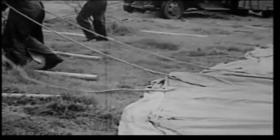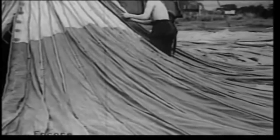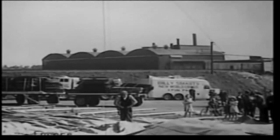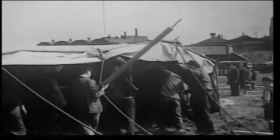Now the ropes are secured and the center of the big top raised off the ground. It won't be long now. No, that's not moles. It's the men who have been working in the center of the canvas. The outer ring of poles are now used to raise the canvas. As soon as this is secure, all that remains is to haul up the center.